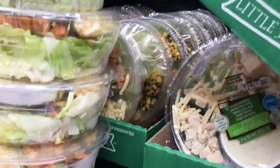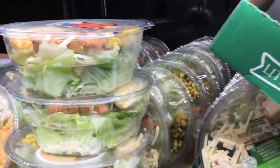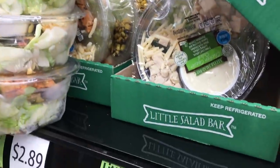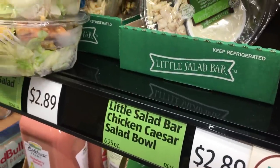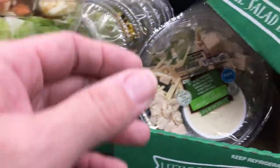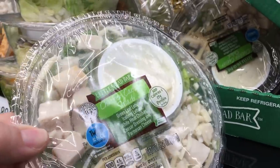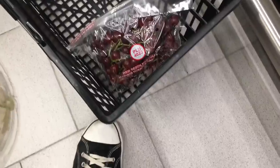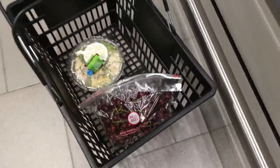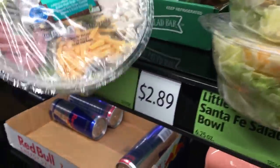These are the little salads I like. And when I was in here the other day, they had a whole bunch of them a dollar off. They're still not bad at $2.89. And so they're already made up. It makes it easy for me. That one is chicken Caesar. I got some grapes. I love grapes. I'm gonna get a chicken Caesar. There's a chef salad.